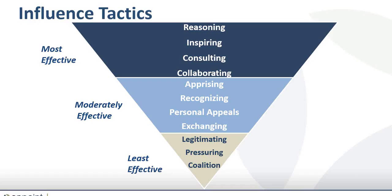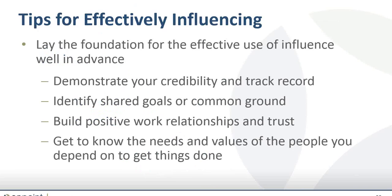More information on the rest of the influence tactics is in my book, Closing the Execution Gap, and on the website as well. In order to use influence effectively, a couple of key tips.